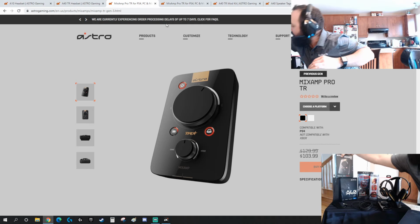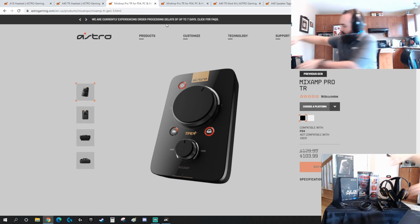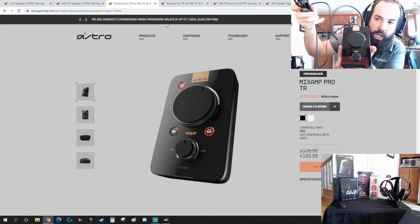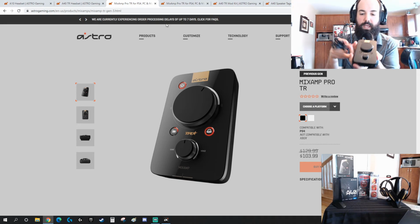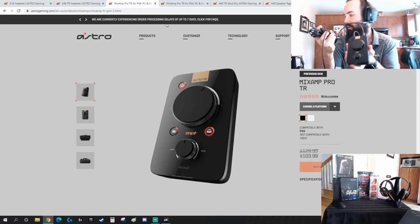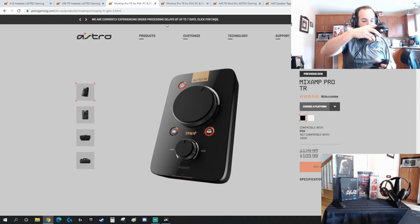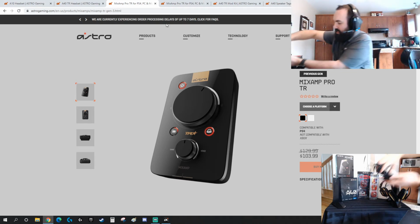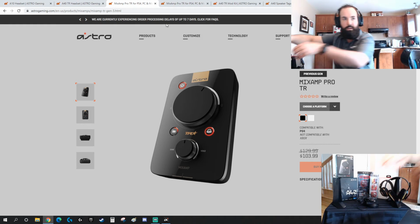So that's the box, and then the piece of hardware itself is this right here. So this is the mix amp module. It comes with all the cables in the box, so you do get a USB cable for power, an optical cable to connect to your platform, so your console. You also get a daisy chain cable if you want to connect multiple mod kits together. So I'm going to show you guys how to tweak this on the computer in just a minute.